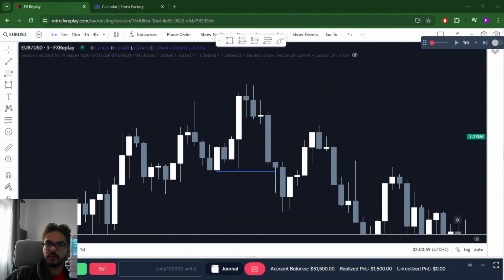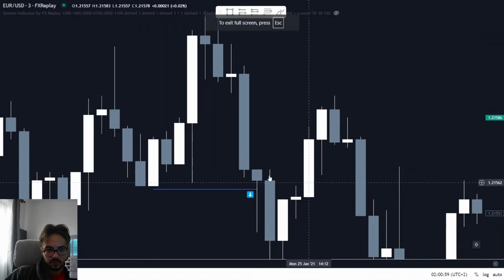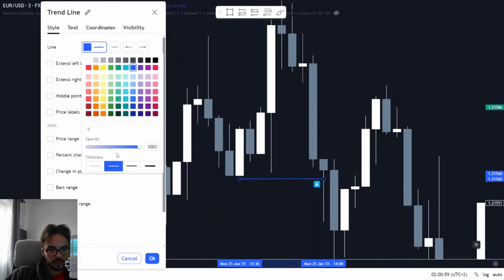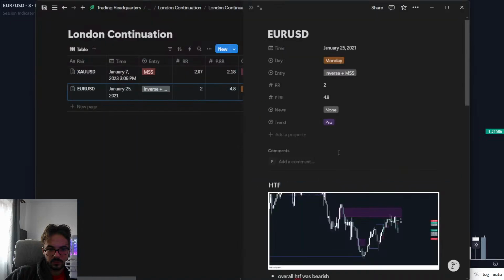Now I need to copy some of my emojis from my TradingView. Oops. Text. Bottom right. And we need to make this a bit bigger. I also want to change the color. Bro, this white is so annoying. I don't know if you can remove it. I want to change the line. Let's see what looks best. Probably kind of wide, since we're on dark charts. And next we had a raid on liquidity here, which we're gonna again copy.